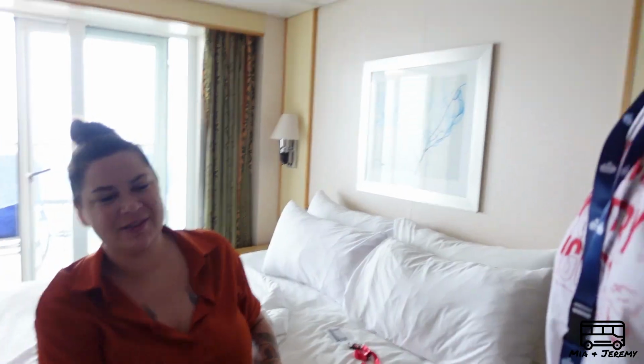Somebody I didn't know brought a steamer and her bag was confiscated and we actually had to go pick it up. Steamers are not allowed. Irons are not allowed. And there was like a little burial ground down there for all the steamers and irons that people brought. So now you know.